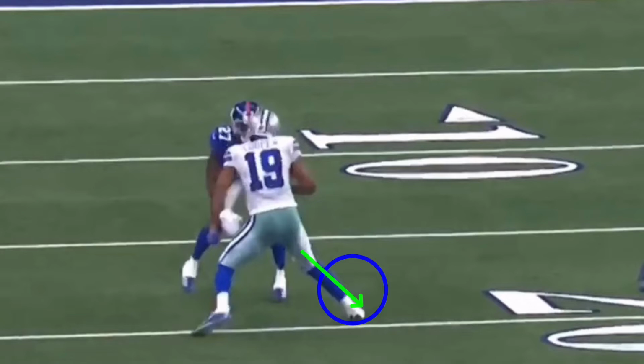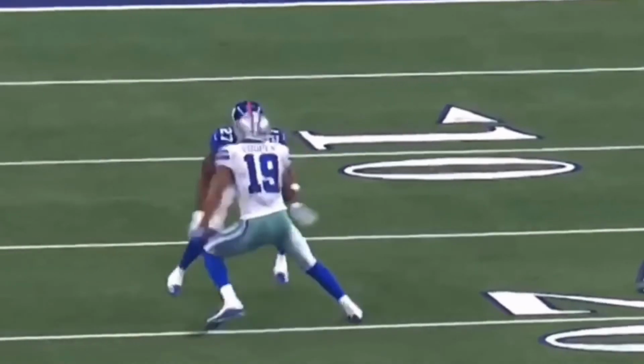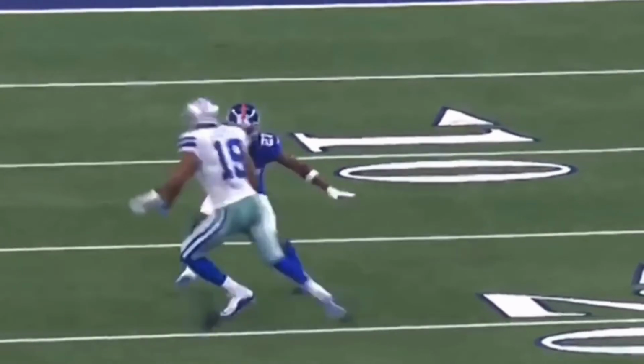And again, look at his head. Head to the outside, a little bit of shoulder movement to the outside. You got to have aggressive head and shoulders and an explosive first step, sudden feet. Now, what does that do? That gets this cleat out of the ground.